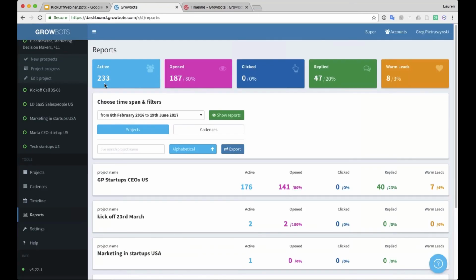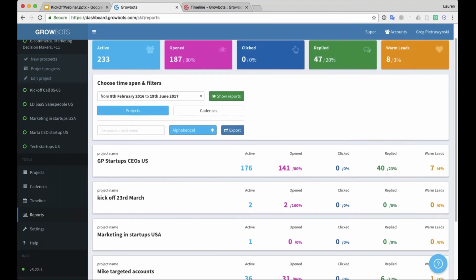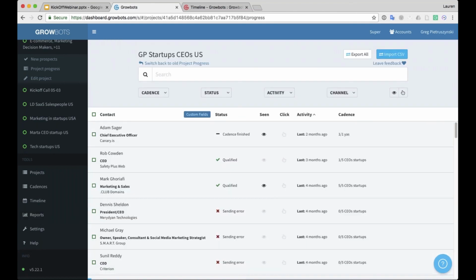So you can see we have 233 people we have actively communicated with in this time span. We have an 80% open rate. We don't have click tracking enabled, so we have no clicks. We've received 47 replies to our communications, and out of that, we've had about a 3% warm lead rate. So warm leads are people that have replied to you with either a neutral or a positive message, and our system looks at sentiment to see if we can discern that. You can search by projects or cadences. To go to an individual project, you can just simply click the link and it'll open up that project in the search feature.